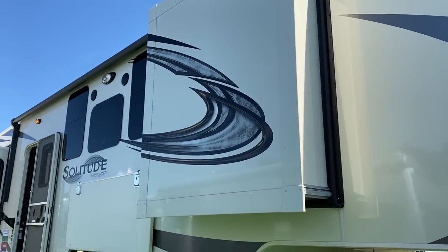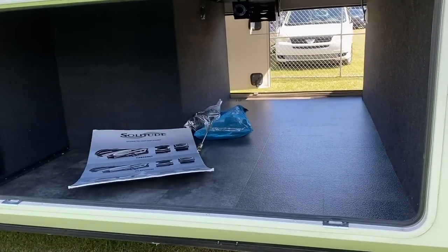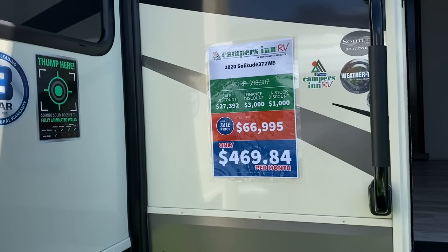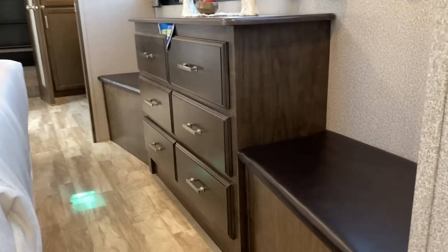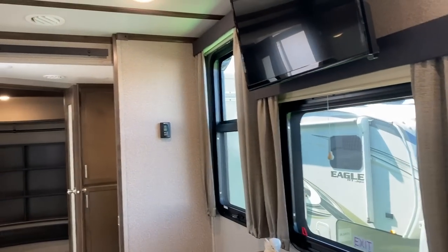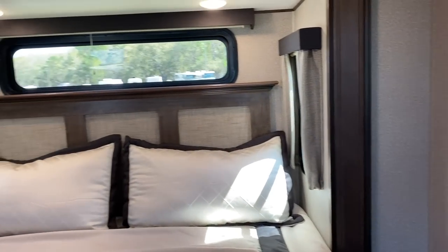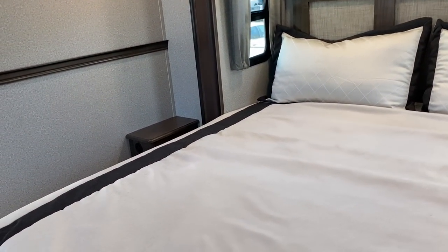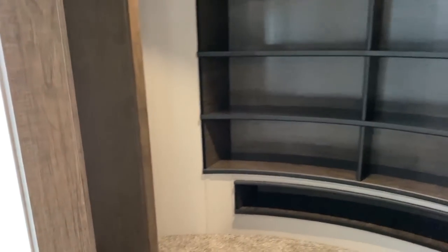Look at this huge storage. There's a washer and dryer here.